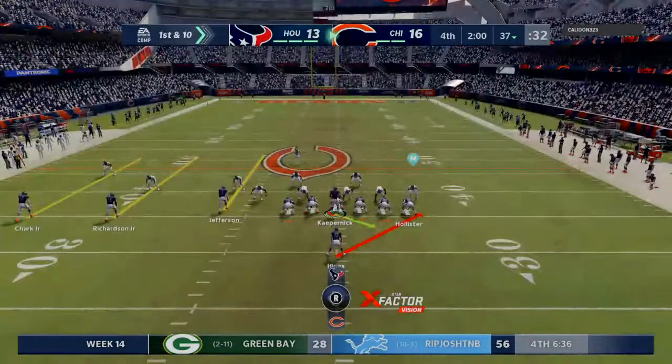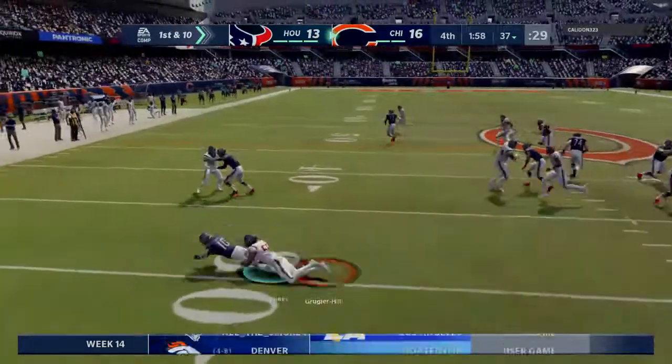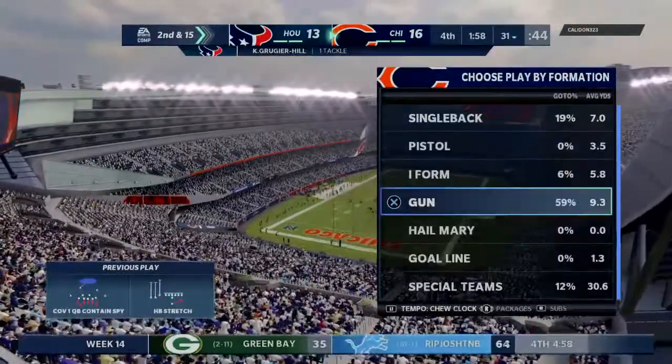So the Bears with the football here as we welcome you back. They've got a 1st and 10 as they look to try and finish this one off. They'll run on 1st down. It's Hines. And I think this defense knew what was coming as he is smothered behind the line.